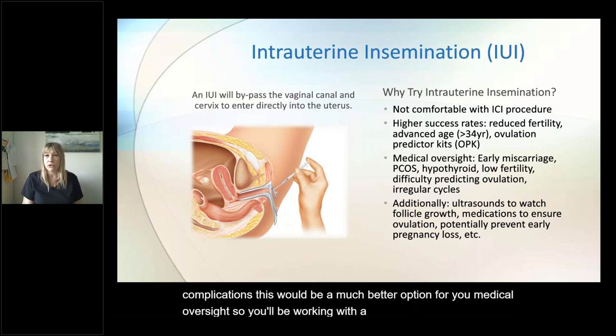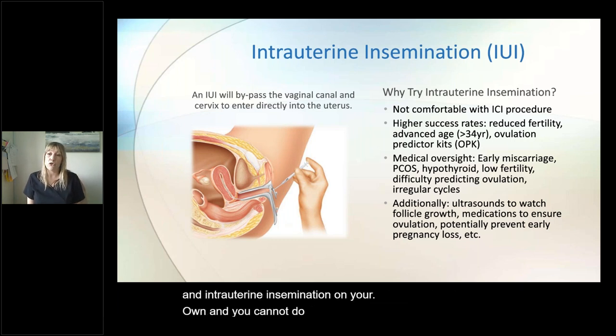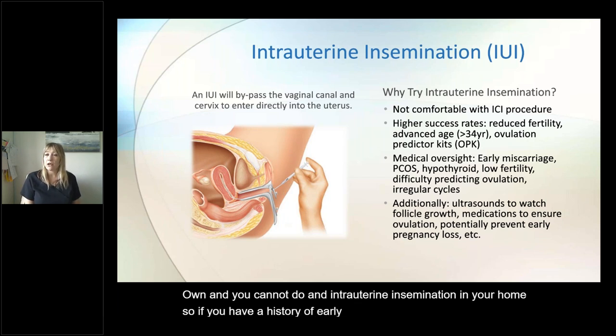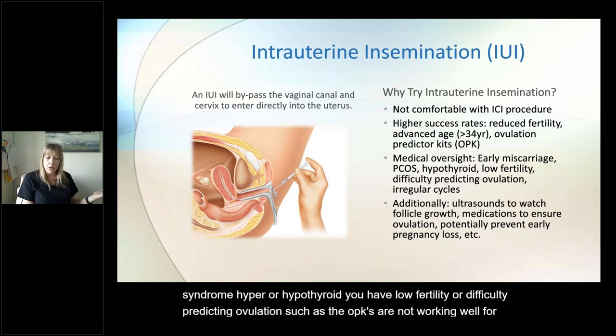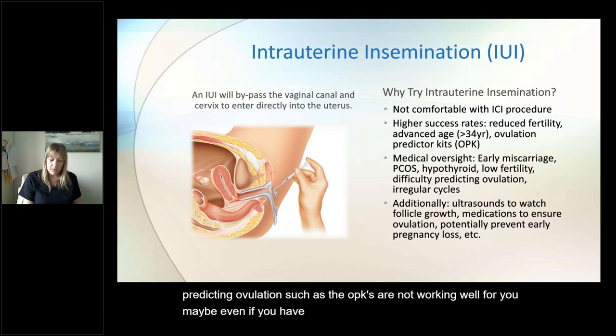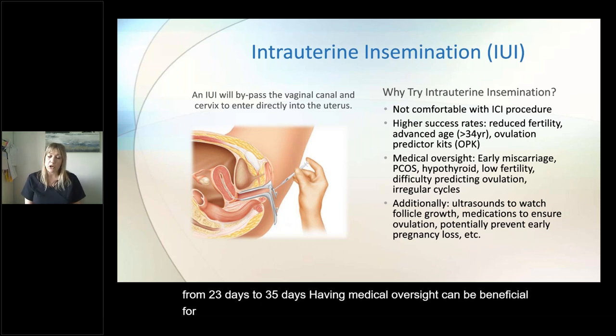You cannot do an intrauterine insemination on your own, and you cannot do an intrauterine insemination in your home. So if you have a history of early miscarriage, polycystic ovarian syndrome, hyper or hypothyroid, you have low fertility or difficulty predicting ovulation, such as the OPKs are not working well for you, maybe even if you have irregular cycles. So maybe your cycles range from 23 days to 35 days, having medical oversight can be beneficial for you. Additionally, ultrasounds to watch the follicle growth.